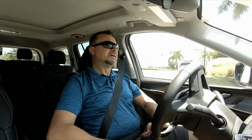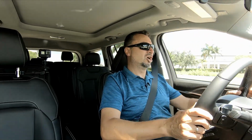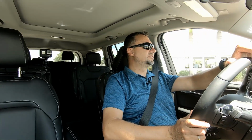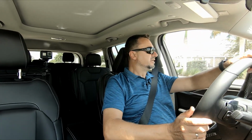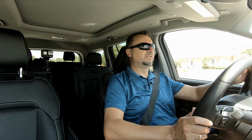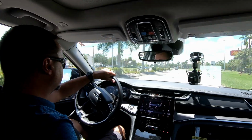Overall feel, you sit up higher, which is what I love about sport utilities. That's why it's so hard for me to drive my work car, because it feels like I'm sitting on the ground. Now this is certainly not the case here. Big, tall, has a nice presence to it. You feel safer, you sit up higher. I mean, that's what we all want, right? Okay, we'll get on the road and let's check this out a little bit.